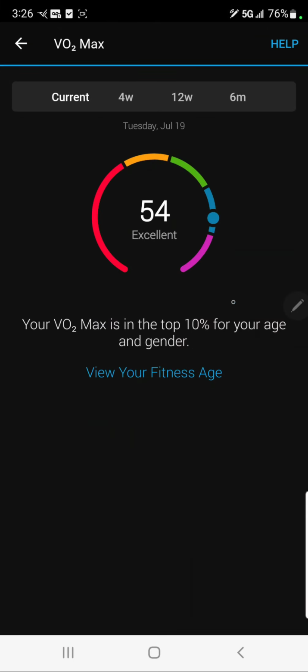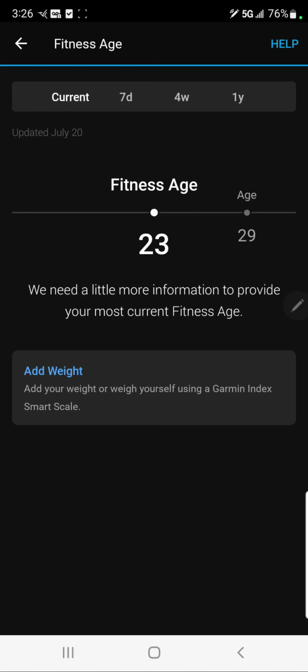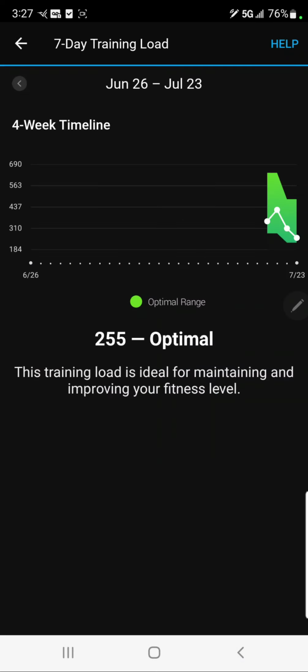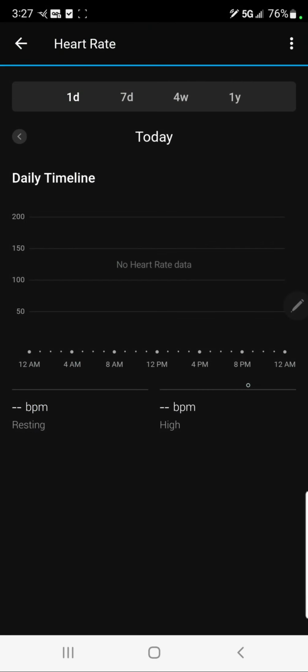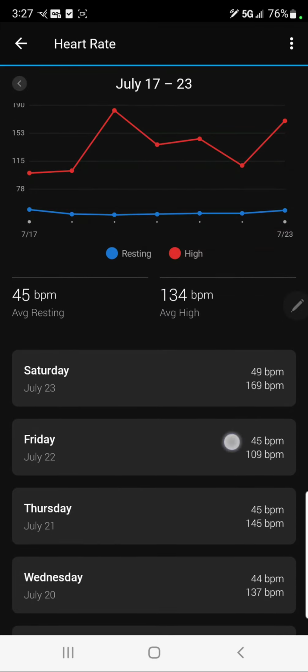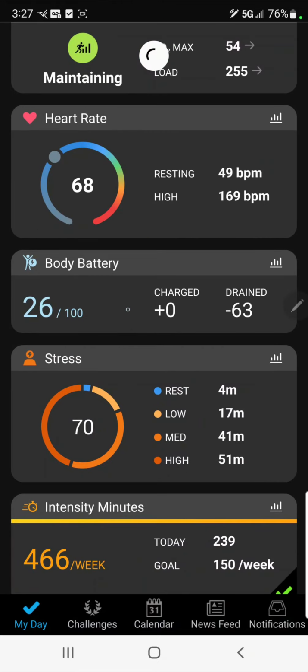So it's giving you your VO2 max. I've only had the watch about a week, so I am 29. It's saying my fitness age is 23, which is great. So you always want to have your fitness age be less than your actual age. Training load, heart rate. This is just over the past days. Those are the highs. Goes by day, your beats per minute.